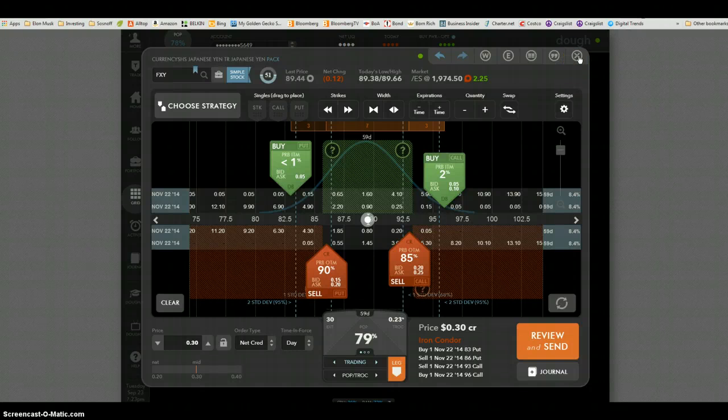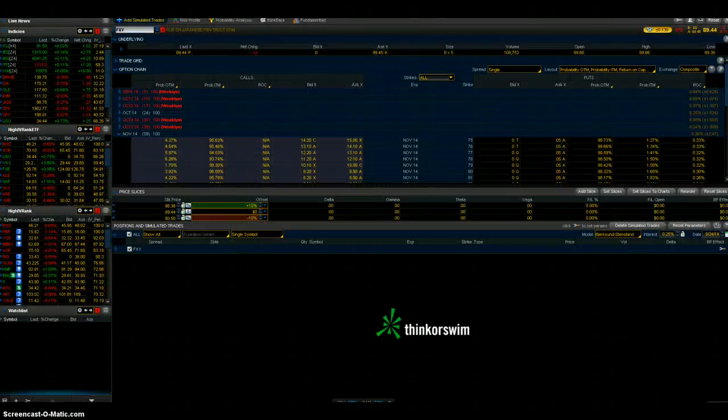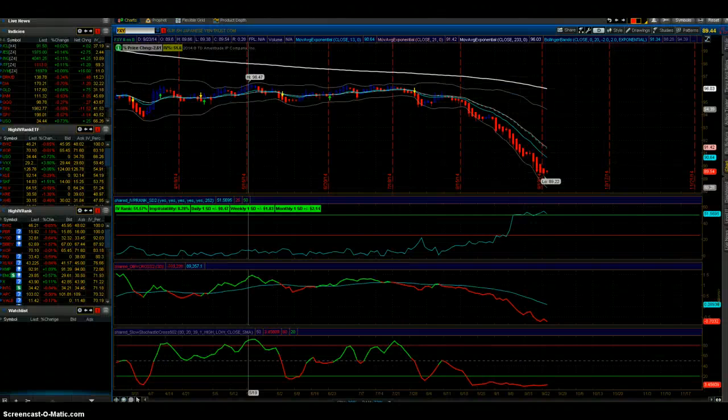Okay. Now, what did I mean about maybe being bearish if the S&P 500 pops tomorrow or the SPY pops tomorrow? Okay, here's what I mean.